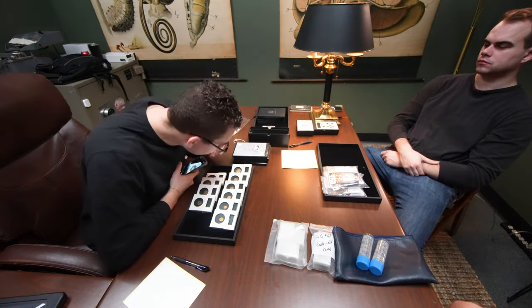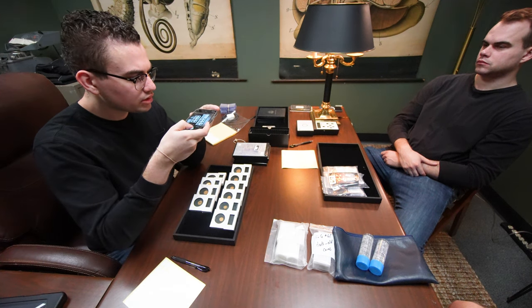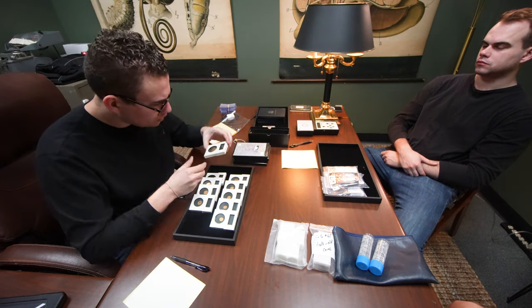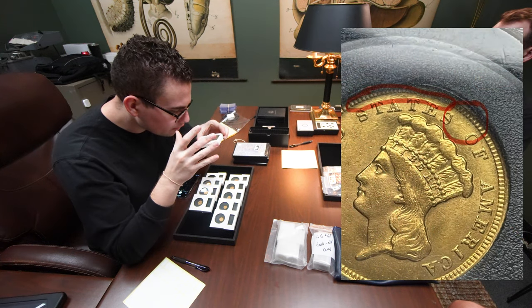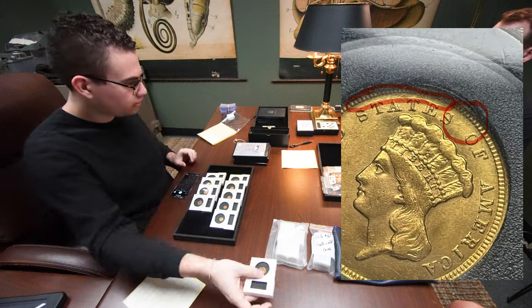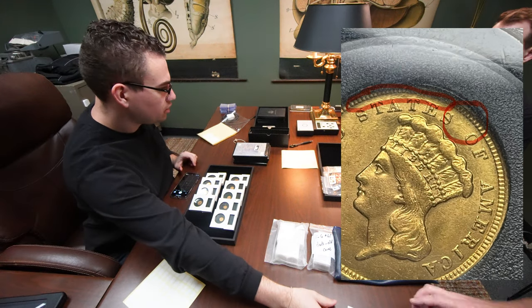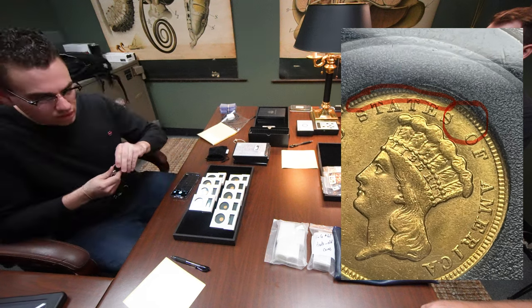Sometimes when you're looking at $3 gold pieces, and this one actually might be fake just based on that, there's a weird spackling look all around the edges. If you take a look at it, it might be hard for you to see. I'm not saying it's a definite fake, but it's something to look out for.